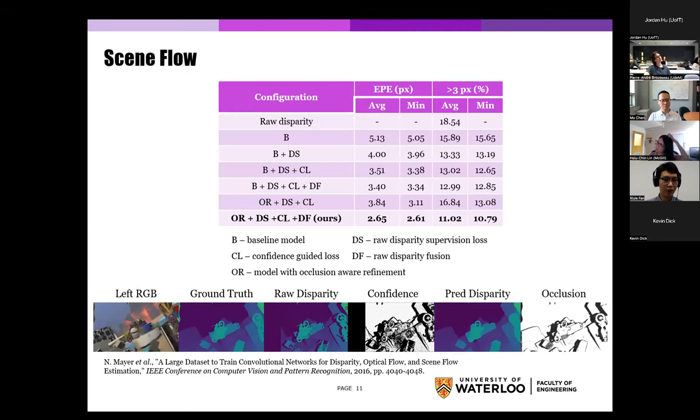In order to fully verify different design components in our proposed pipeline, we perform an ablation study on the SimFlow dataset. In this ablation study, we first build a baseline model, which is essentially this stereo net trained in an unsupervised method. And then we incorporate the raw disparity supervision loss, the confidence guidance term in the training loss, the raw disparity fusion module, and the occlusion-aware refinement design in the model.